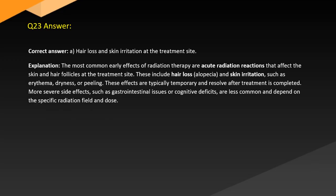Answer. Correct answer. A. Hair loss and skin irritation at the treatment site. Explanation. The most common early effects of radiation therapy are acute radiation reactions that affect the skin and hair follicles at the treatment site. These include hair loss, alopecia, and skin irritation such as erythema, dryness, or peeling. These effects are typically temporary and resolve after treatment is completed. More severe side effects, such as gastrointestinal issues and cognitive deficits, are less common and depend on the specific radiation field and dose.